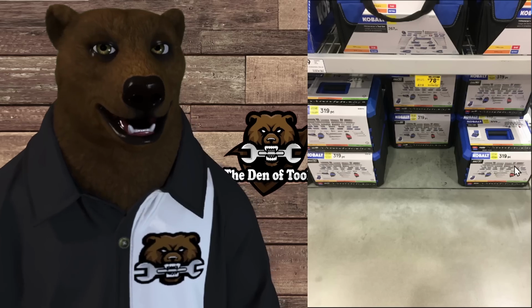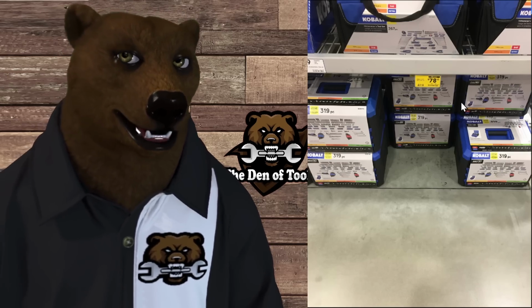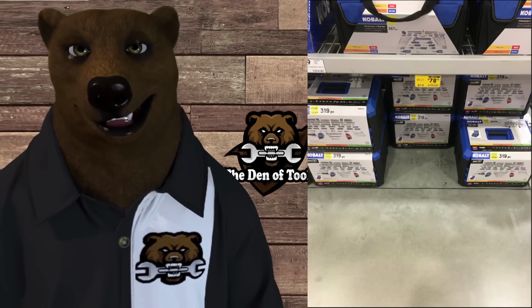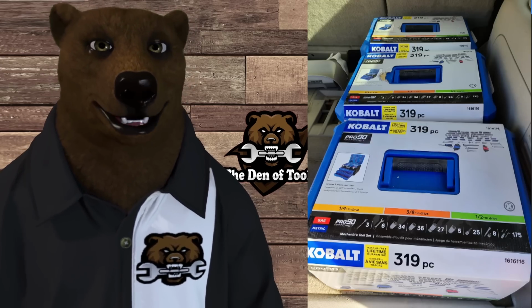Now, here's another one I want to talk about here, and that's these boxes of Cobalt Tools 319-piece tool sets. These are showing up in some stores. The price is really varied. It's bouncing back and forth. But this store is showing up at $78.62. Some stores, this guy, he got them for $50 a pop.